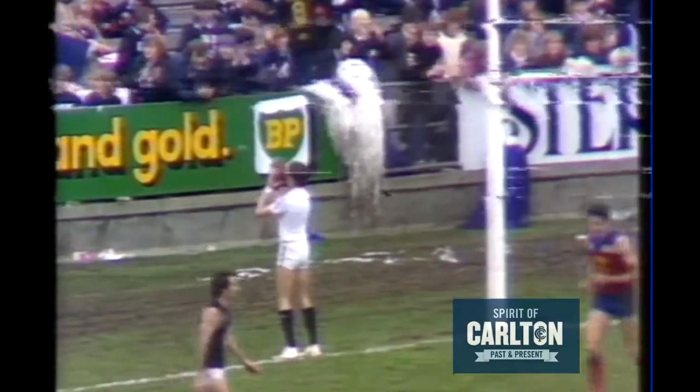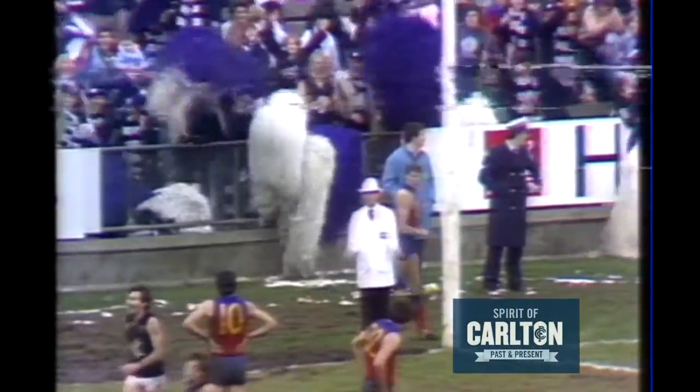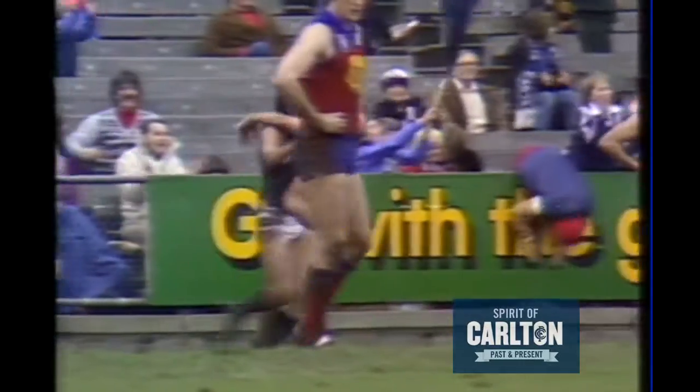So if Carlton can gain possession, a chance of a score. Every chance of a score. Notice Point has come on the ground. 2-4. Bosustow takes the ball, snaps clearly. There's the goal that they wanted. Bosustow kicks his second goal.